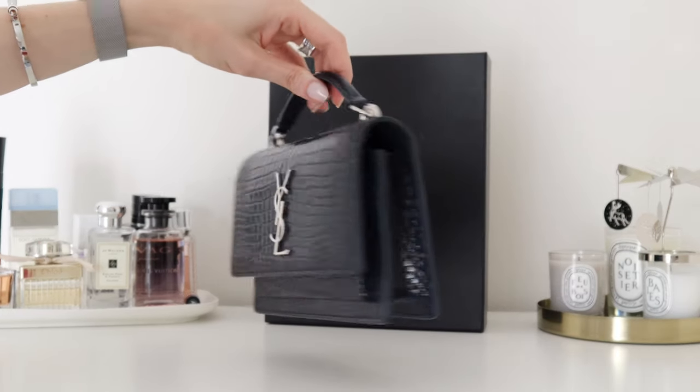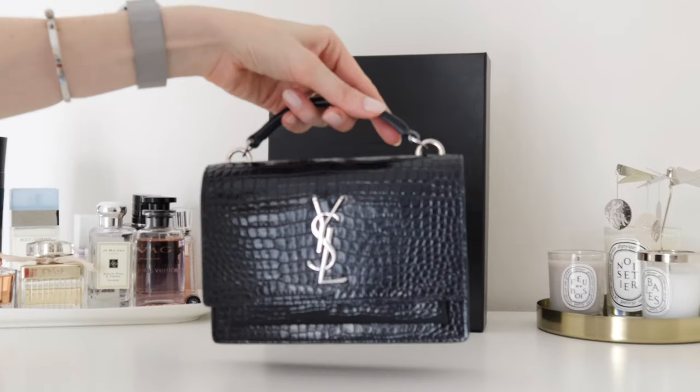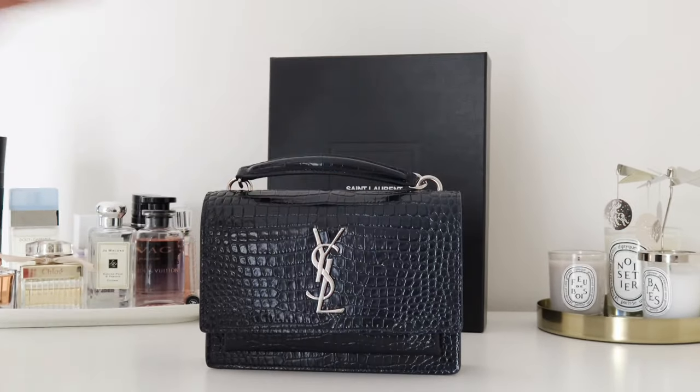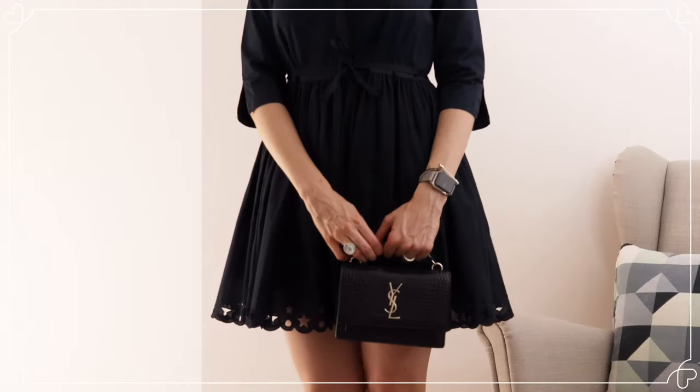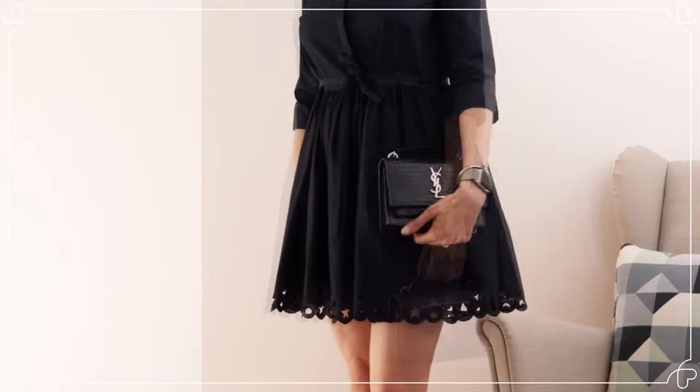Overall, I'm very pleased with this purchase. One of the biggest strengths I find of this chain wallet is the ability to level up the whole outfit in a very elegant and feminine way. And despite its flaws, I'm sure it will serve me well in years to come.